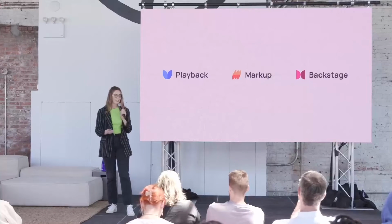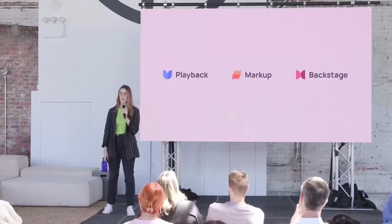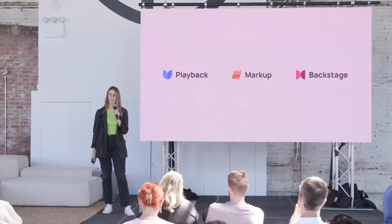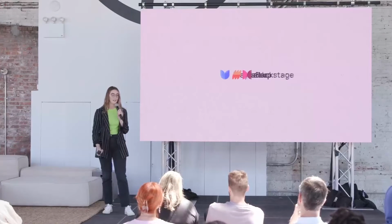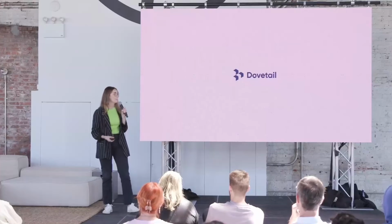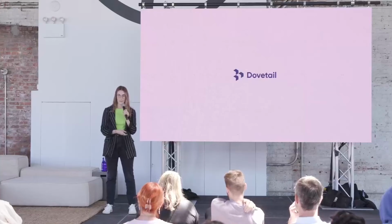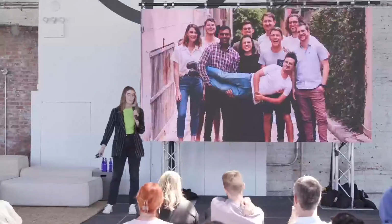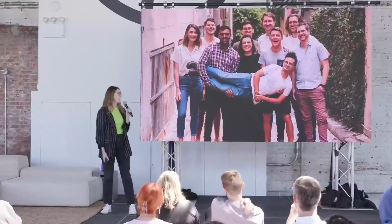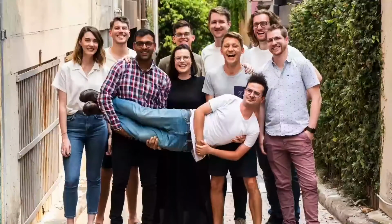But even though we've grown a lot over a short period of time, we obviously didn't start with 3 products. In fact, when I started at Dovetail just over 2 years ago, we had one pretty simple product on the market, which was an analysis tool called Dovetail. And we were about 10 people in a shared office space in Surrey Hills in Sydney, and we had just raised a small amount of money in our seed round.